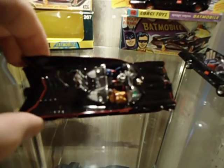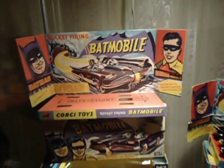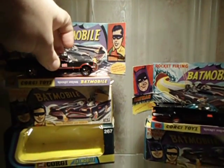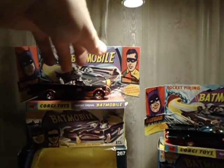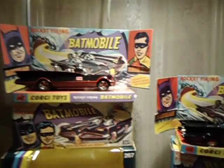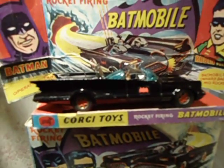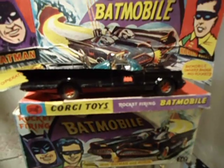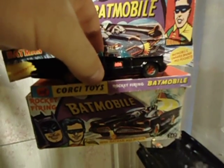So this is the custom car done after the TV show, with a reproduction box, and that was about $140. I thought that's pretty good considering Corgis, and I always wanted something like that. Now to switch, this is actually a 66. This is the first year that Corgi made the Batmobile, and this one's in near mint condition.